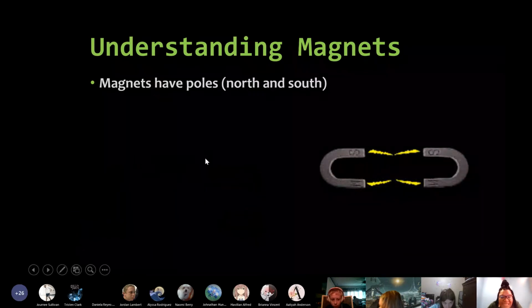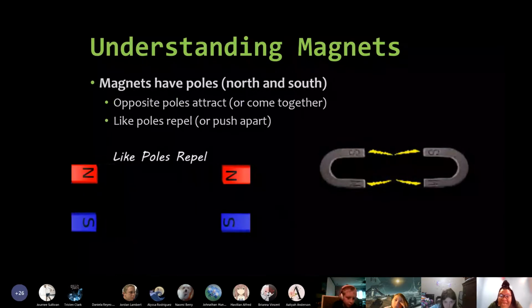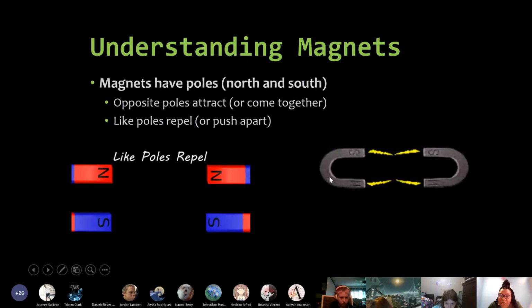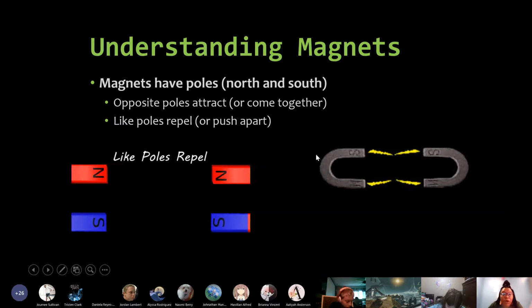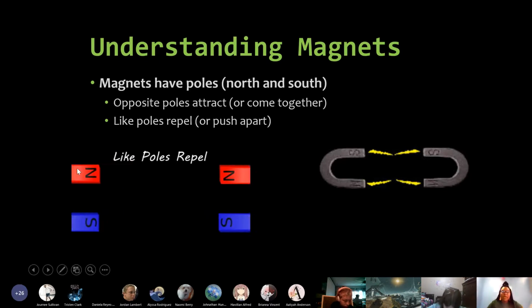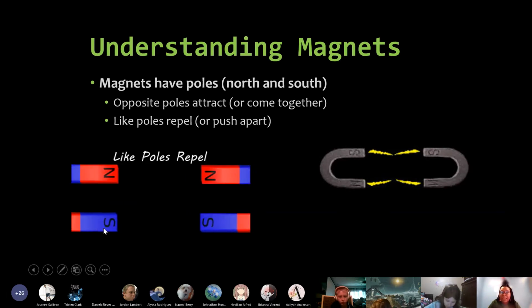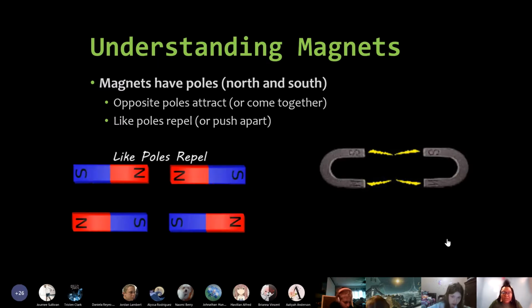We want to notice that like poles repel, and opposite poles attract. They come together. So what we see here in both of these pictures, we see both of these magnets repelling one another, because their poles are the same. When we say like poles, I'm saying poles that are the same. So two north poles will push apart, two south poles will push apart, but a north and south pole will definitely come together.